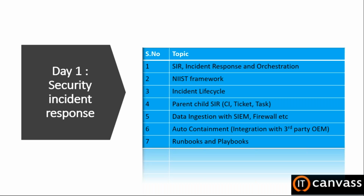It cannot be afforded by an individual. It's an enterprise license, so it would not be possible in any training to get the actual demo portal license, because that is only meant for the enterprise level. But what I will do is have all the screenshots of the actual demo portal, so at no point will you feel that we are just going through theory. I'll try to focus more on the practical piece.